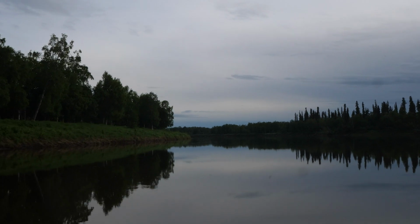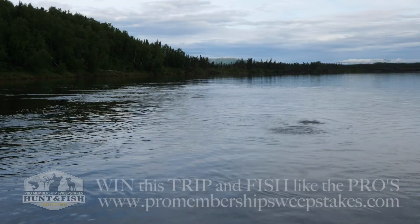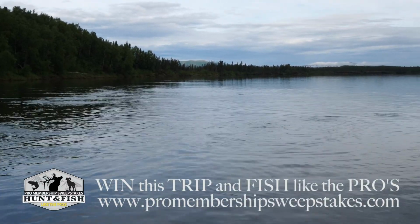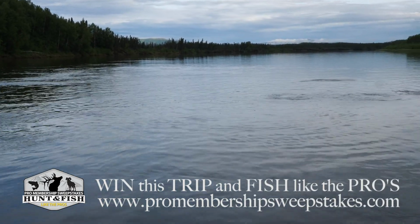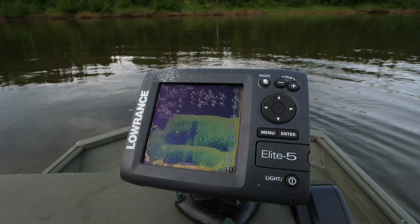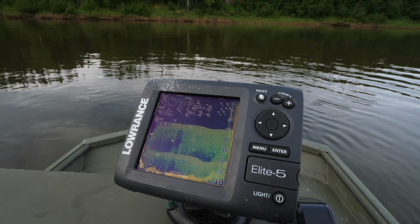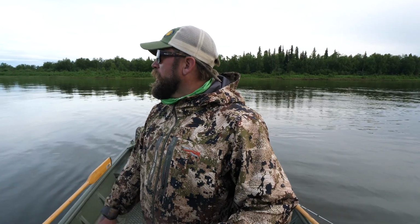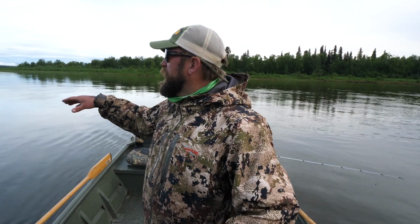So we're in one of my favorite holes, and if you look down here, the fish are just boiling. We're actually fishing a big section of river where there's a fault line that comes through here. And you can see on the fish graph in a minute, the fault line comes across the river and it's almost 9 foot, and then it drops straight down to about 35 foot of water. And these fish are just hanging on the other side of that fault line where it's real deep.